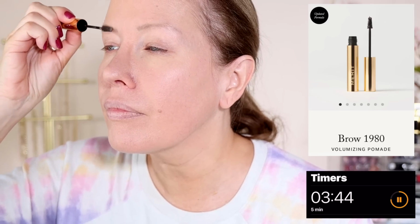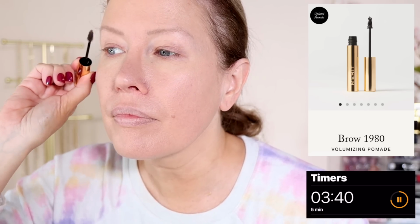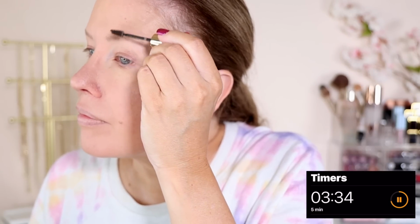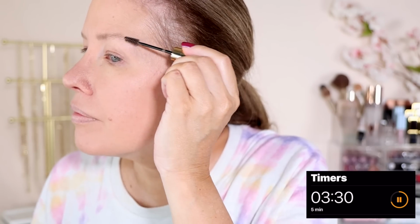Then I took the Volumizing Brow Pomade in Taupe and gave my brows a little bit of color and some volume. My brows are so blonde and so sparse and patchy, and this product really helps to give them some definition so they don't look non-existent.